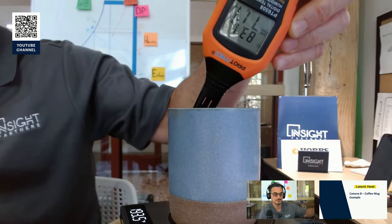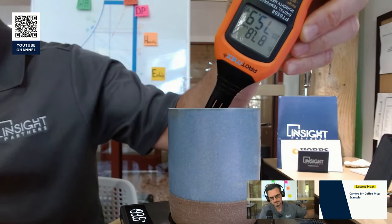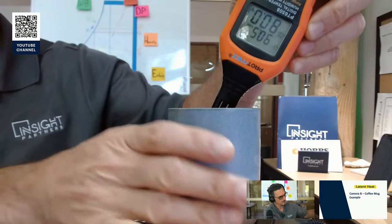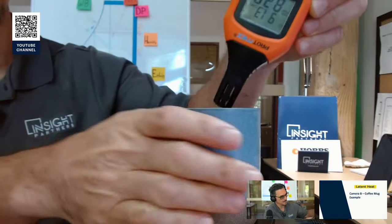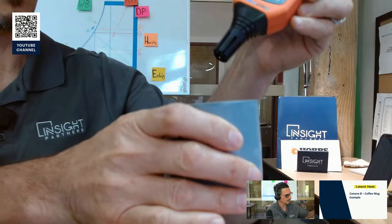So that's an example of adding latent heat to the space, right? You're adding moisture to the space. You're adding sensible heat from the burner, from the outside of the cup. You're adding sensible heat and latent heat from the inside, which I can promise you is coffee there. Okay, that was real risky.